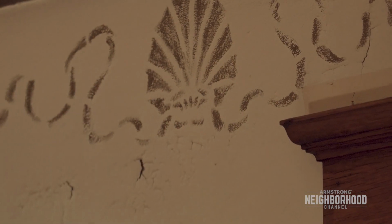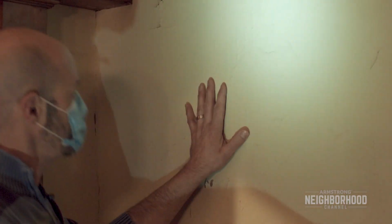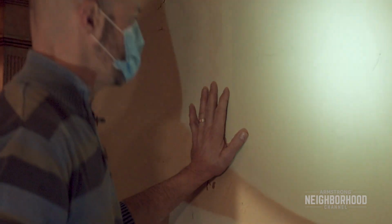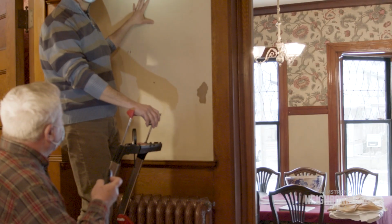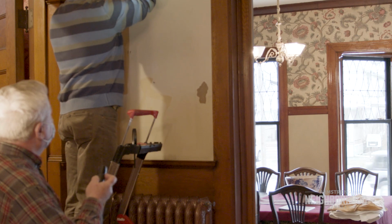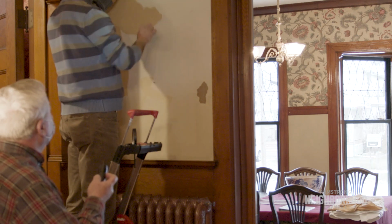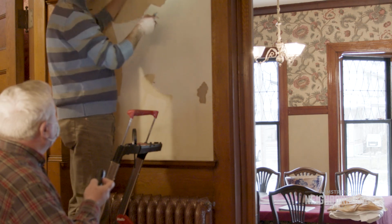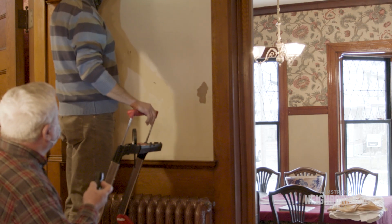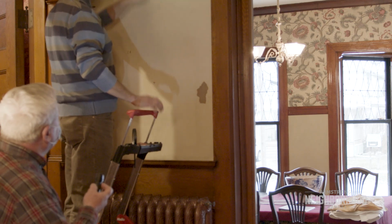The other place we wanna do a little bit of scraping and investigating is on this wall. And honestly, the only reason we're picking this wall is because the paint is already flaking off. So as we saw on the other side, the original design is here, but we're not sure, did that carry down? Was there something? So we're gonna take some of this off. And what's interesting about this wall is it has a sanded, textured finish to it. Not totally uncommon, but just an interesting choice.